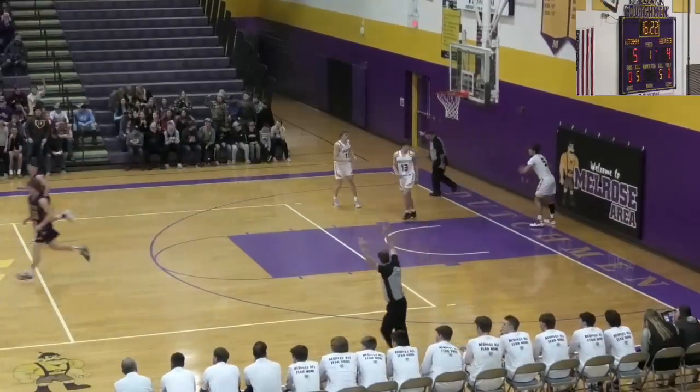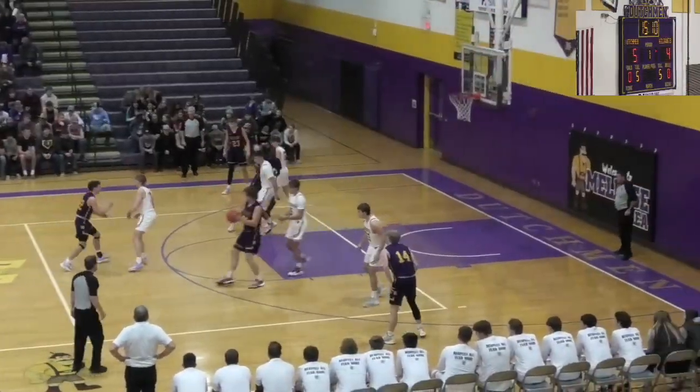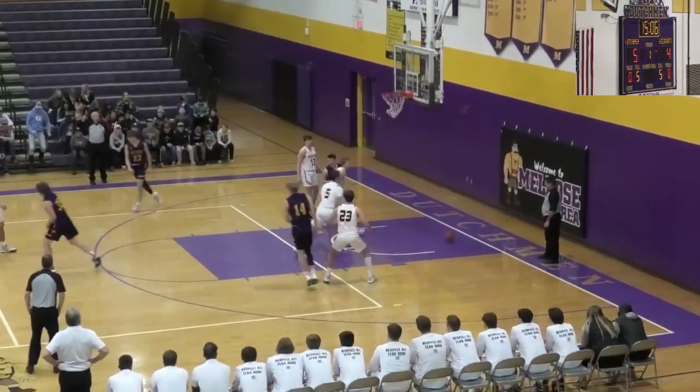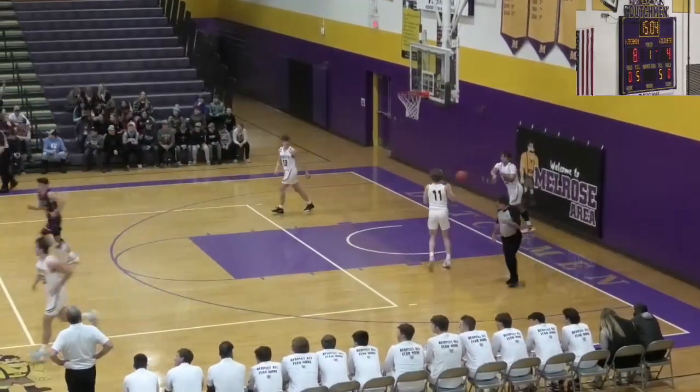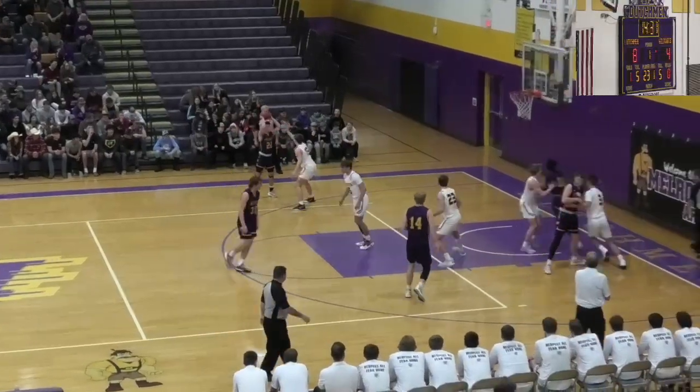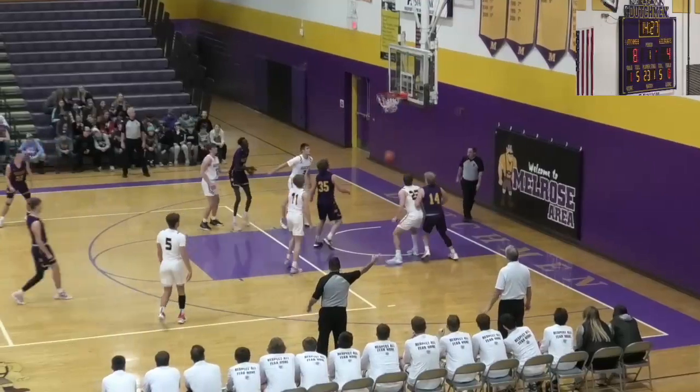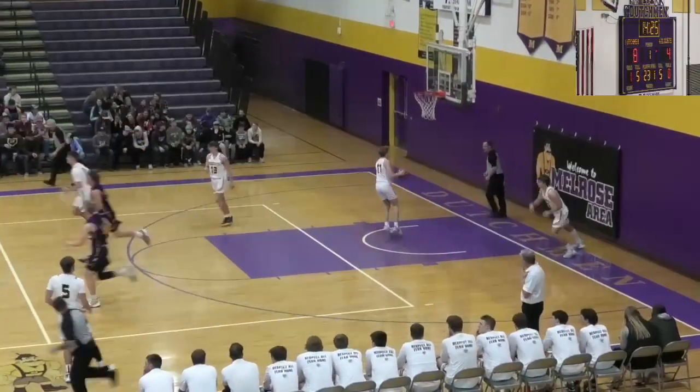Rui can do that too. High post now to, well, eventually to Gore Rui, who will make another three. They swing it far side to Engelmeyer. Now Anderson will shoot on the move. He puts it in, so Melrose is shooting well.